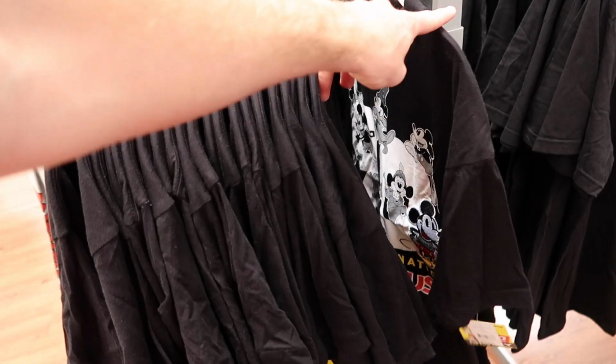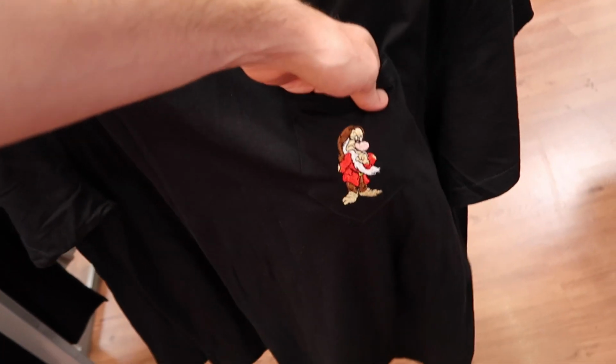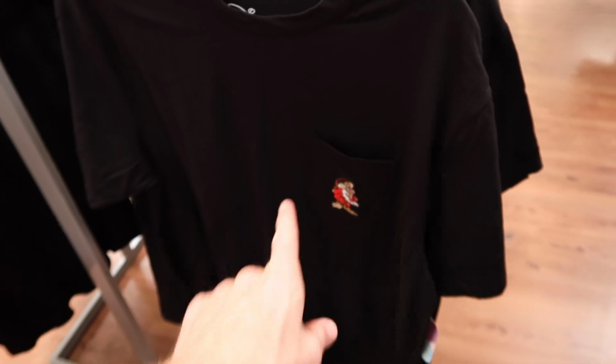Small, medium, and larges. Then they have just like plain Grumpy shirt here too. It's pretty much just Grumpy on the patch. I like that. It's very subtle. They only have larges in this. And this is $14.97, so it's about $1 cheaper than the rest of the rack here.